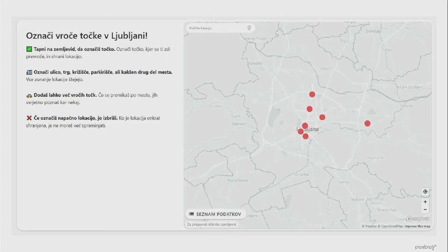Why is it hot there? How do they avoid the heat on this specific location? And a bit more information about the time when it's really hot. So is it in the morning, in the afternoon, etc.